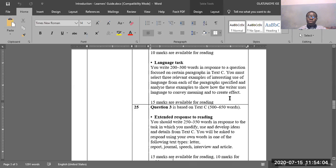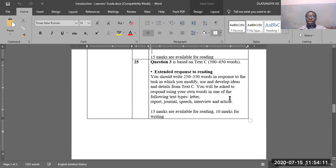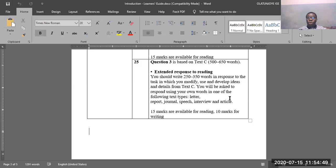And the last but not the least is question three. This one is based on text C. It's more or less like a directed writing also. So it could either be a letter, a speech, a journal, an interview, an article, depends. And that's why you have to learn everything, so that whenever you come across any of those, you'll be able to answer. This particular task takes 500 to 600 words. So we have it in letter, report, journal, speech, interview, or article. 15 marks are available for reading, and 10 marks for writing.